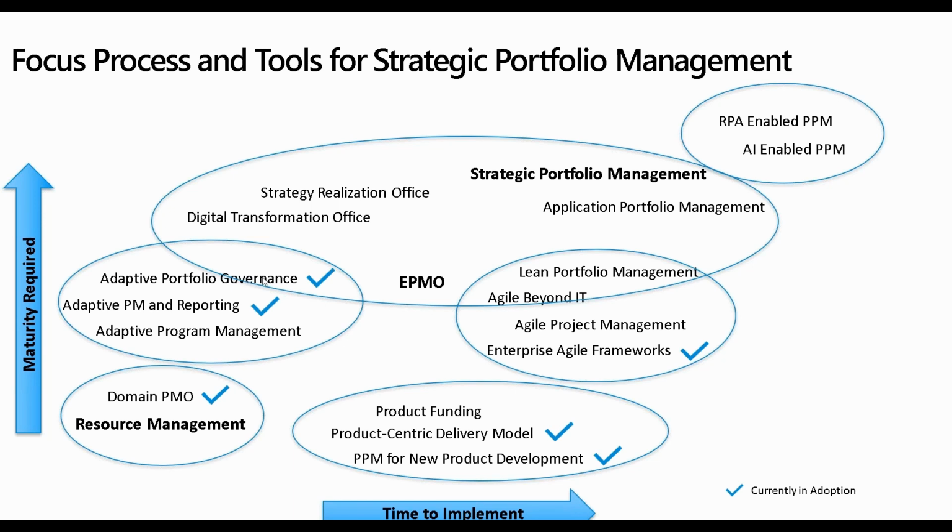On the adaptive side, OnePlan is very strong. We were one of the first to actually come out with an adaptive portfolio management solution that allows you to harmonize agile and non-agile projects within your entire portfolio. So these are the clusters and their current adoption. If we go to the next level, what is next? So once you focus on the blue check marks, what is likely to come next?